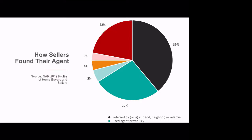So what Keller Williams preaches all the time is referral, database, touching base with past clients or people in your sphere, and those deals are going to come to you. In my personal experience, probably 60 to 70% of my listing business comes from referrals and sphere of influence. So the more that you list, the more that is going to grow. But that actually just shows you that people list with who other people tell them to list with. So that's a good thing there.